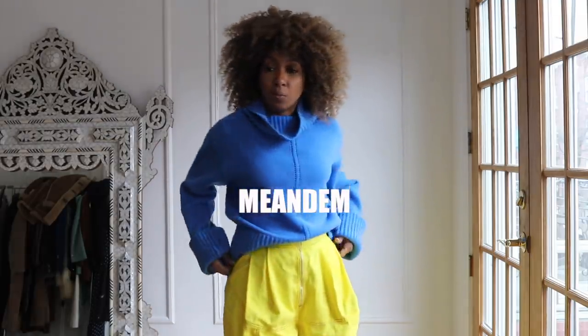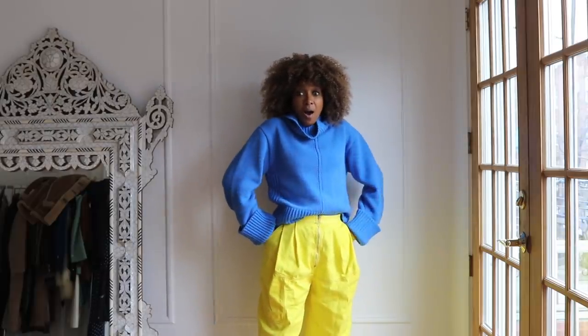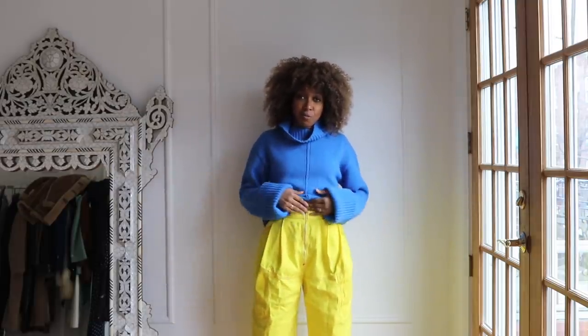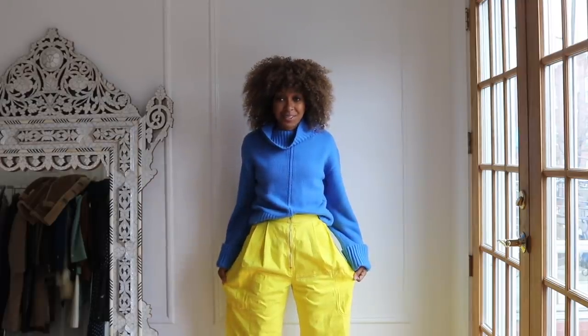I thought, why not? Why the hell not team it with these fantastic pants? God, the canary yellow brightness of these pants is just so bright. I know, they're unapologetically bright and I love that. These are Rachel Comey from the sample sale. Oh, this is so good.